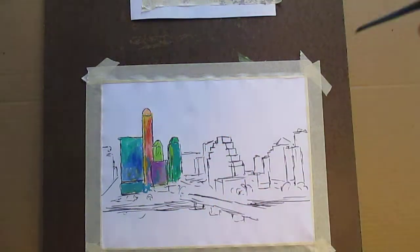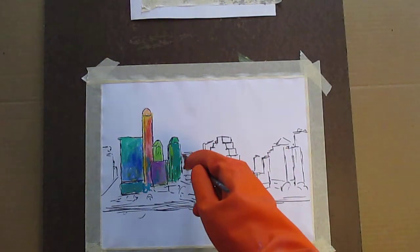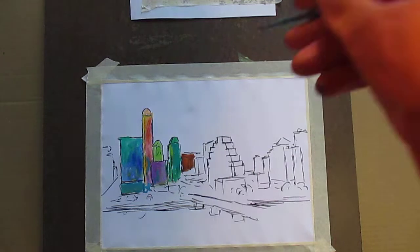Okay. Well, so far I think I'm kind of liking this. I'm just really using very arbitrary color. I'm not planning this at all. I'm just kind of skipping around from warm and cool colors and just letting them interact together.